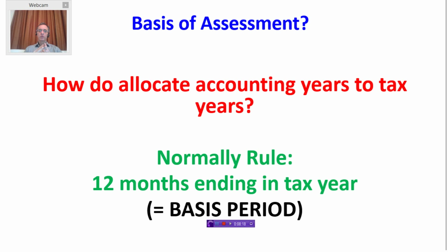And the normal rule, known in the UK as the current year rule, similar within the ROI, is that if an individual makes a set of accounts up for 12 months to an accounting date, let's say 30th of June 2012, well, that accounting date ends in the 2012 tax year. And as a result, that accounting period is the basis period for that tax year. In other words, it's the accounting period of 12 months ending in the tax year. Okay? So that's for an ongoing business.